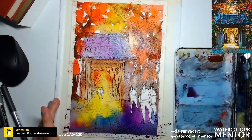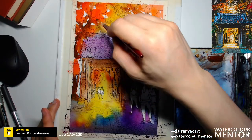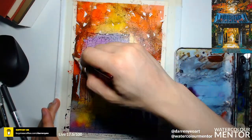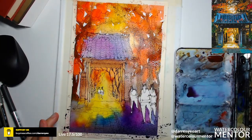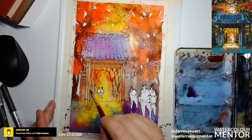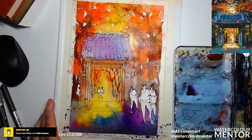I don't want to get rid of all the whites on the paper, because I feel like it creates tiny little highlights and areas of interest. At the same time though, we also got to be careful we're not leaving too much of it in. So a bit there, let's have a look. I think some darkness behind this area.